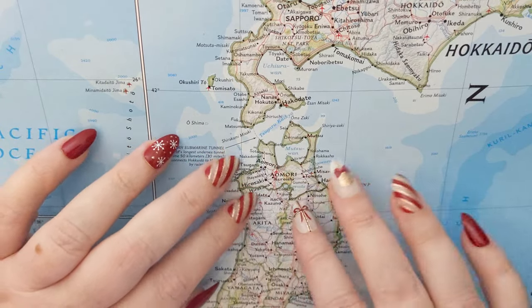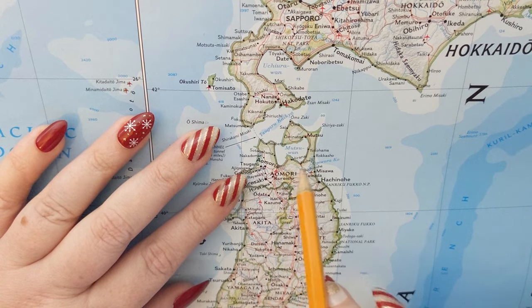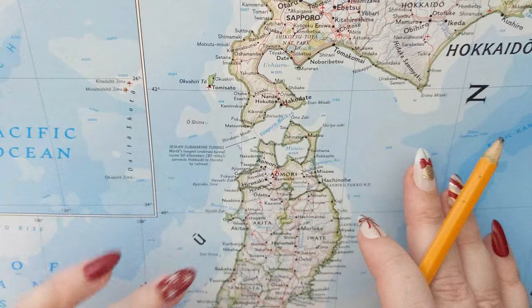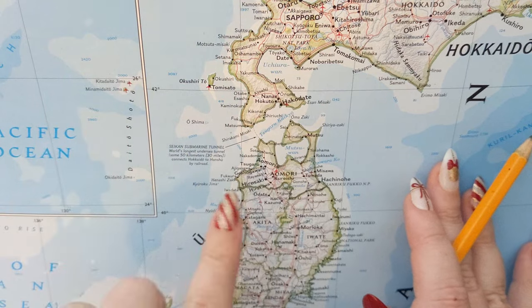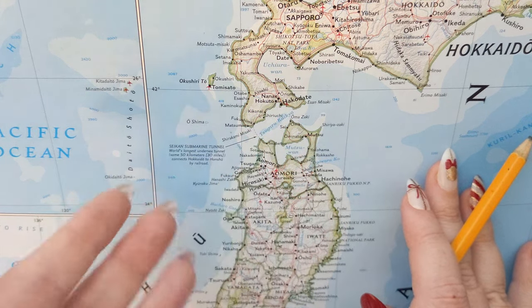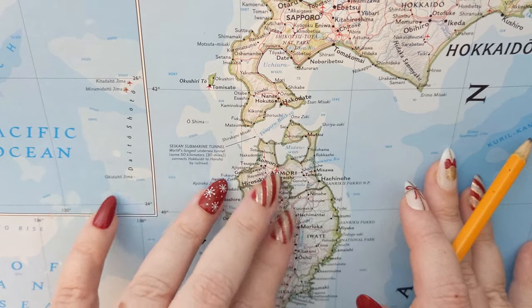Tonight, we will be going over the history and geography of Aomori Prefecture in Japan. Which is kind of hard to see on this map because Japan is a long country, many islands. But Aomori is located at the northernmost tip of the largest island, Honshu, which is like the most populous island in Japan. It's where Tokyo is and everything, so it's a very important island, of course.